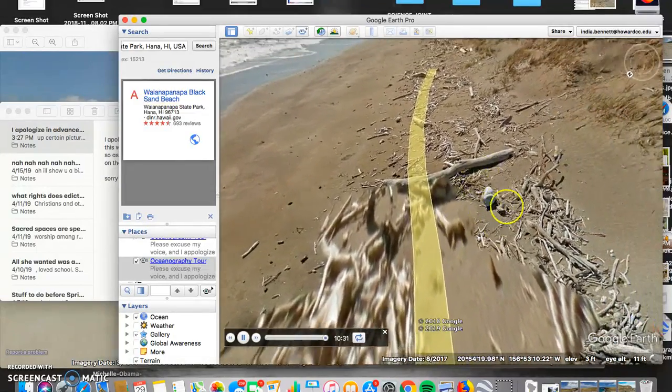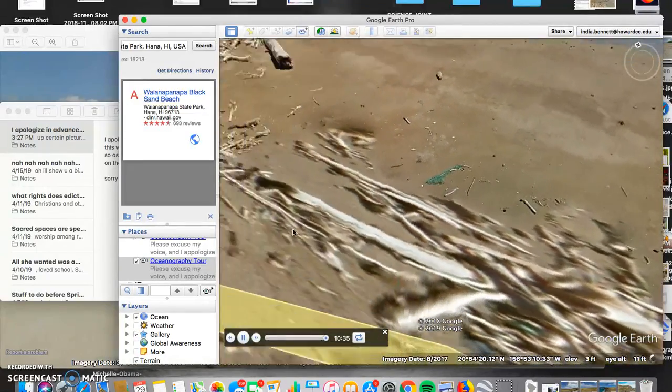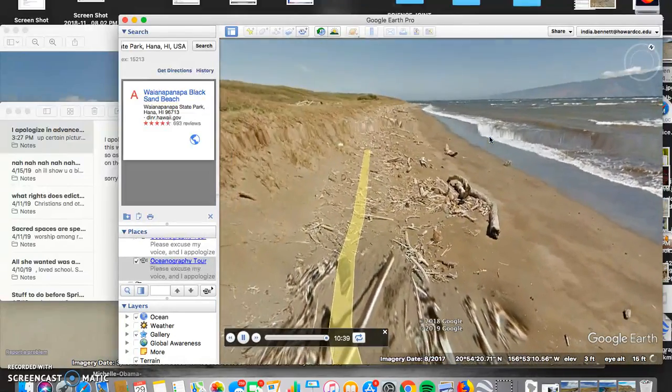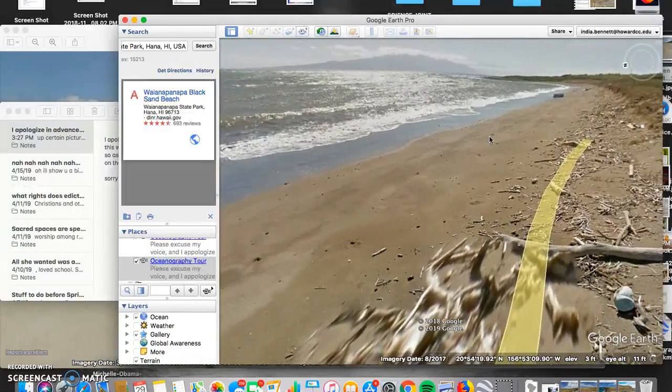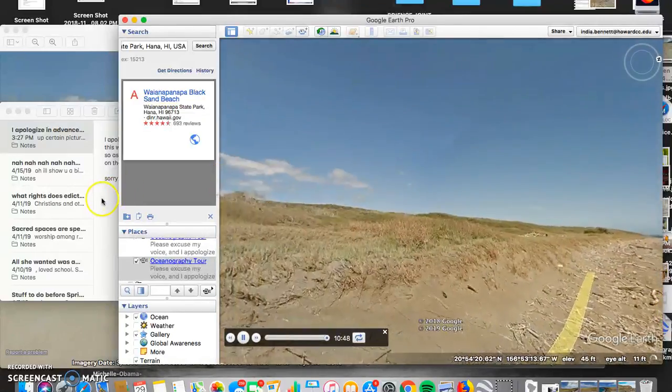So there's so much human waste and trash that can ruin the marine environment. And to be honest, a lot of people don't even really come and visit here because of this. People are still working on this beach to try to pick up all the sediments and things here.